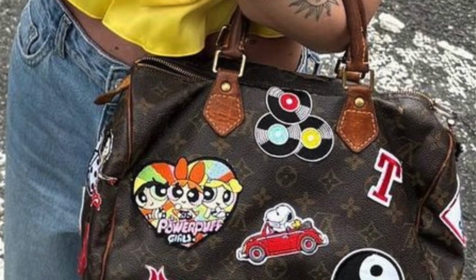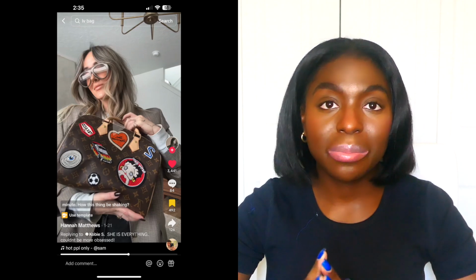A lot of people, I would say around the winter time, was when you started to see people customize the Speedies with patches and different things. My favorite thing is the patch, and I have not seen that a ton. I've seen probably 3 or 4 different online creators do the patch on the LV Speedy bag. Either they have an old one or they buy a vintage one and then they sew and glue patches on it, things that represent them, whatever they like. I feel like that was amazing. I was so into that.